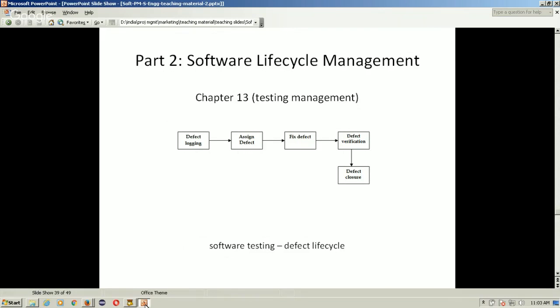And inside that, there is defect tracking. Defect tracking itself has a defect life cycle. It starts when a defect is logged in a logging system, say a defect tracking system.